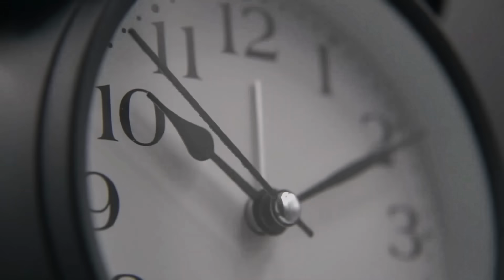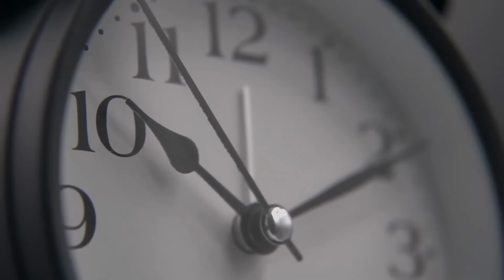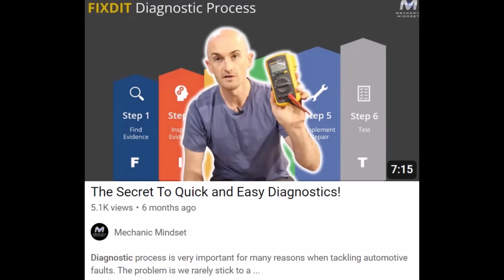And hopefully it's in the right place. And as long as you do both of those tasks well, you're likely to get a really good starting point for diagnostics. Save loads of time. Check out this video here where we show you a little bit more about the Fixed It diagnostic process.